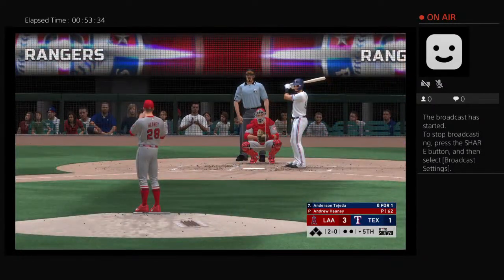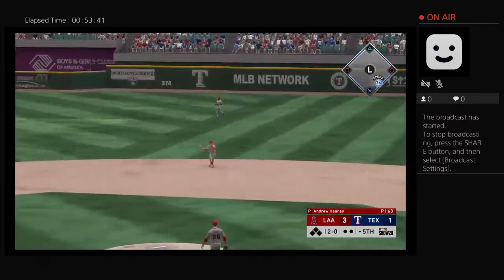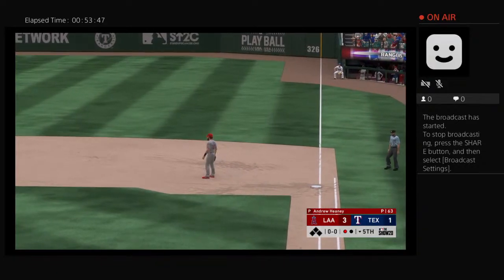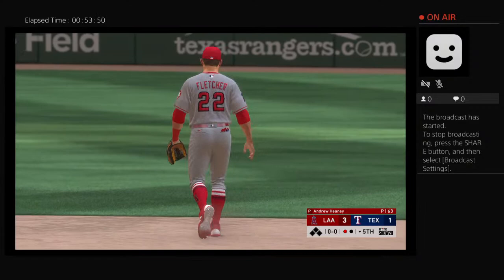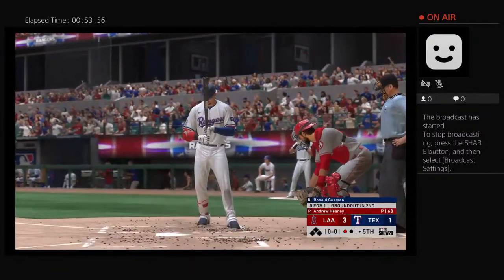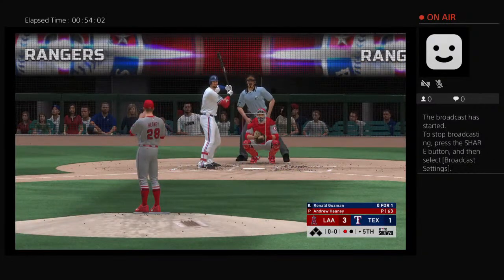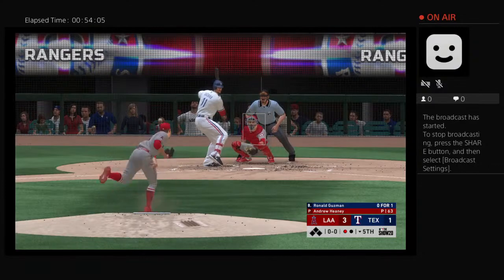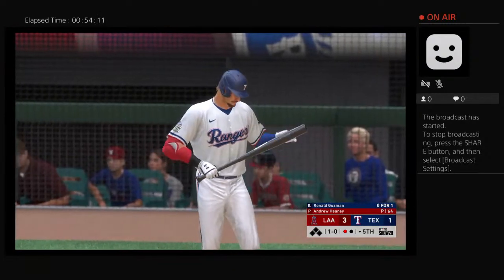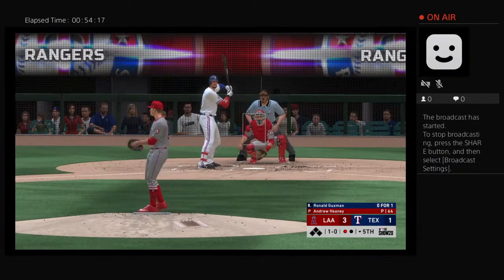Up next for the Rangers, the first baseman, Ronald Guzman. Digging in to try it again, Ronald Guzman. First delivery to him on the way. Now a good pitch around the knees, but it doesn't quite catch the bottom of the zone. The 1-0 is swung on and missed, and that's strike 1. Three to 1 our score as we play inning number 5.